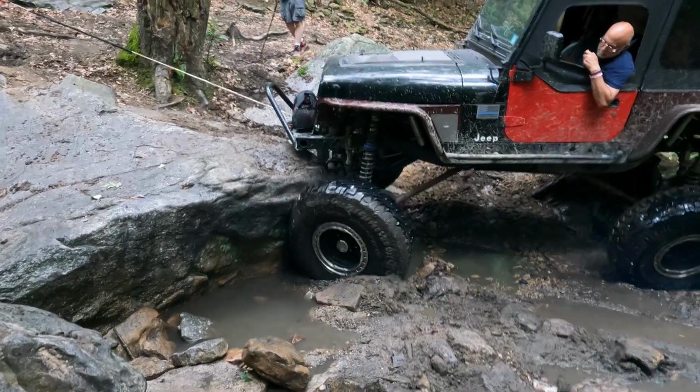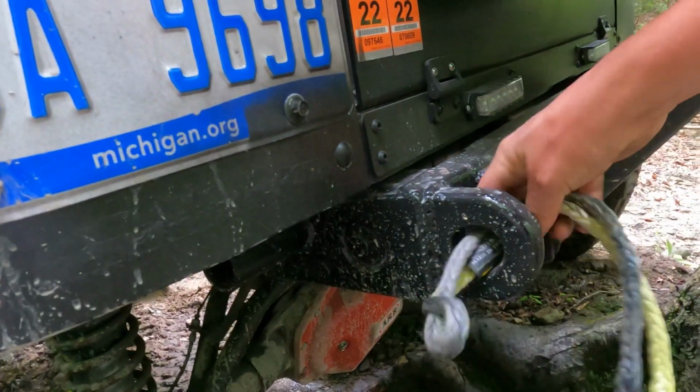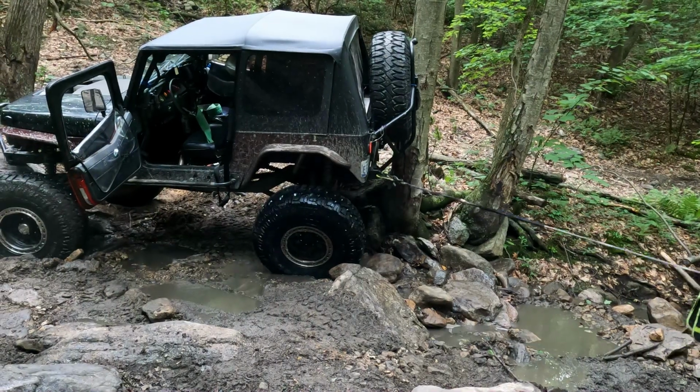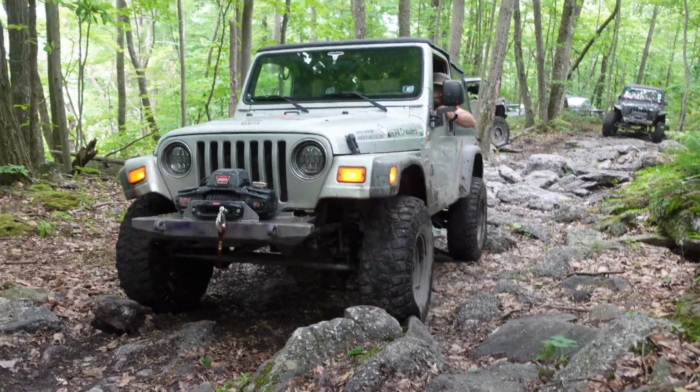Stuck. Yeah. So he's got a built YJ. So if you could imagine a space just a little bigger than a YJ between a rock and a tree. And then we kind of explored a little bit and did some other trails.